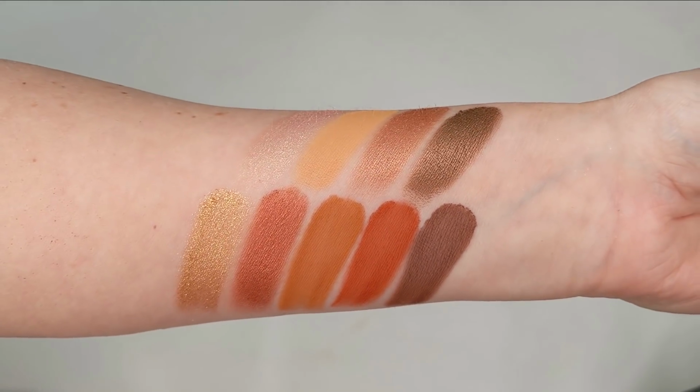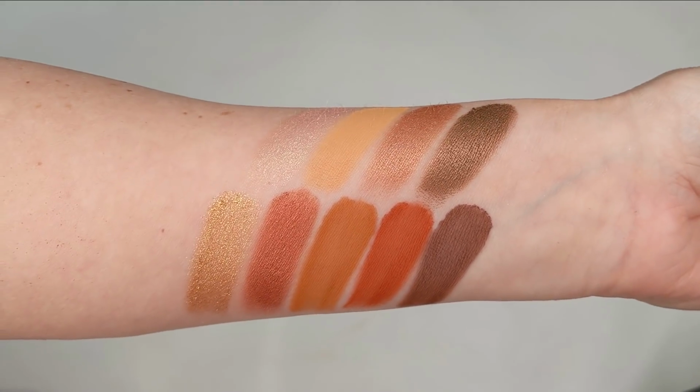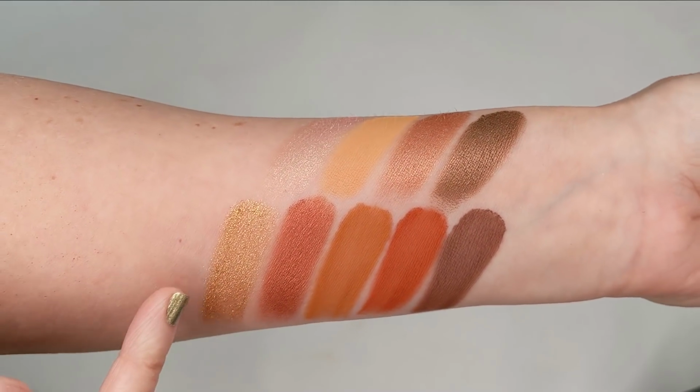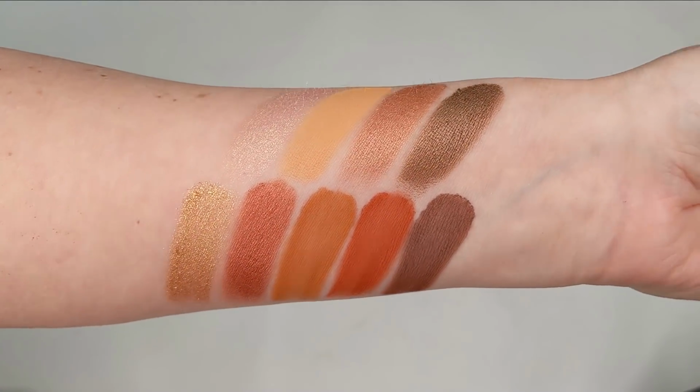It kind of reminds me a little bit of Tartelette Toasted or the Naked Heat palette, and this one, again, with the shimmer shades, it has 4 shimmers, 5 mattes, and this one is the only one that has more of that topper feel. The rest of them are really creamy.